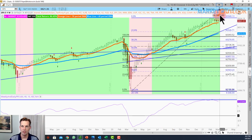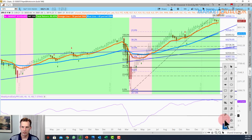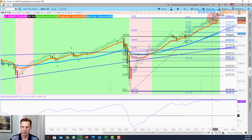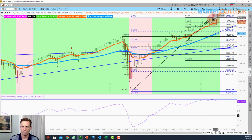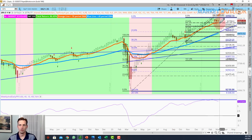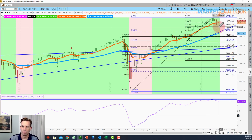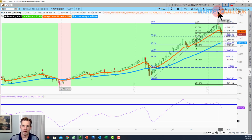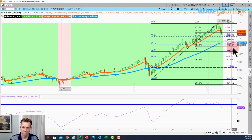Same thing on the S&P. If you look at this intermediate trend, you can see the 50-day is also lined up with the 23% retracement. So breaking through that 50-day when you have such a wide gap usually means we make a run towards the 200-day. That's what you're seeing on the NASDAQ, and we'll see how that starts to play out on the other indexes as well.